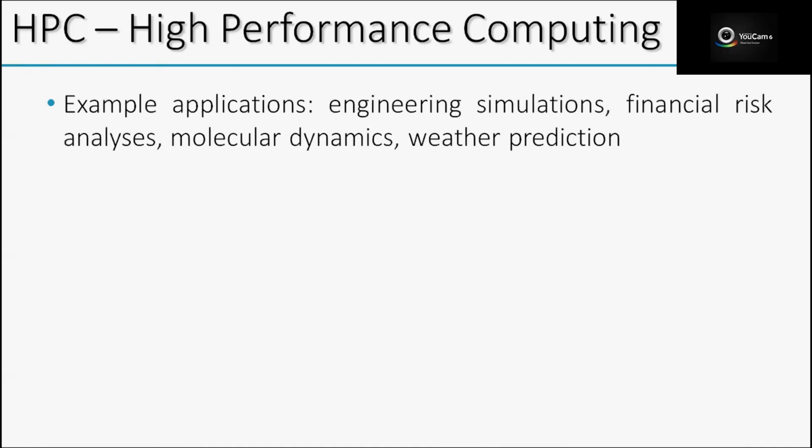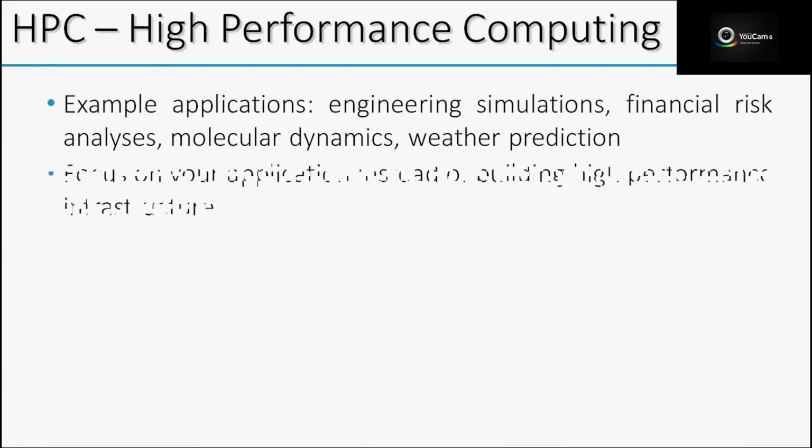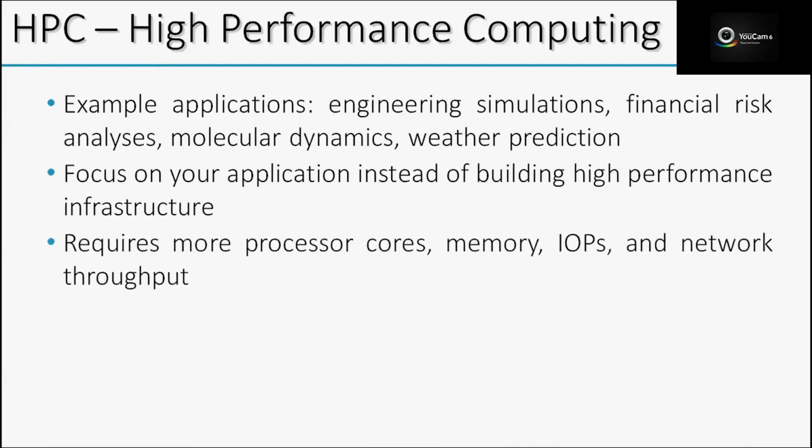All right, so another area of focus on the exam is high performance computing. With high performance computing, what we're looking at is things like engineering simulations, financial risk analysis, algorithms, molecular dynamics. Those are some of the examples that AWS gives as high performance computing type applications. And the goal here, of course, with AWS, this is always the goal, is you're going to focus on the business needs. You're going to focus on the application. You don't have to focus on building your own high performance compute infrastructure.